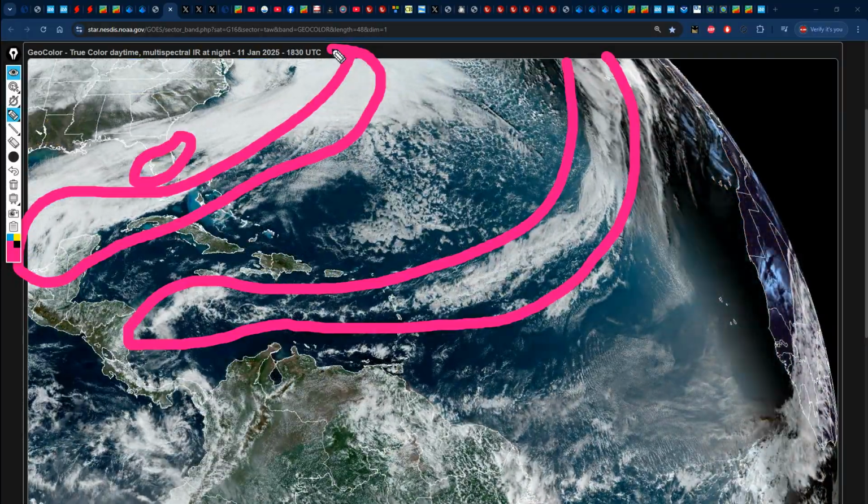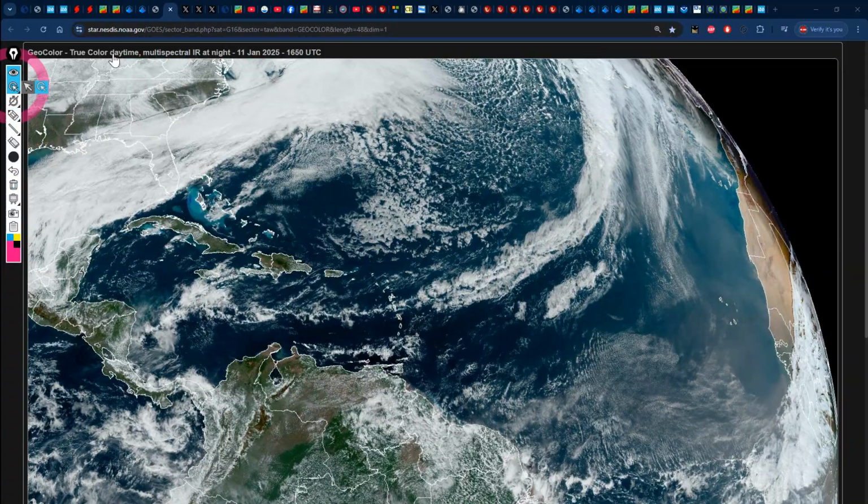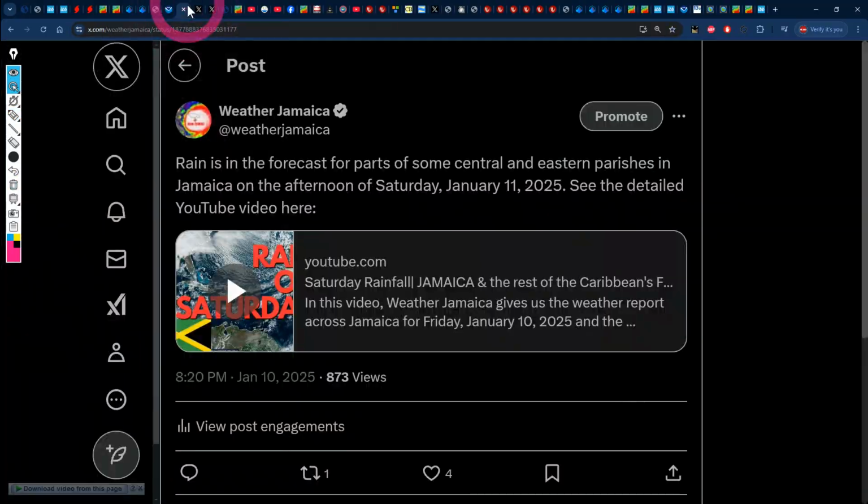We'll be talking more about the rest of the Caribbean weather later on. Let us focus our attention on the prediction that was made in yesterday's video about the weather across Jamaica for today, Saturday, January 11, 2025. It was stated that rainfall was in the forecast for parts of some central and eastern parishes on Saturday afternoon.